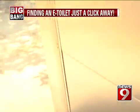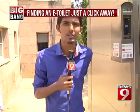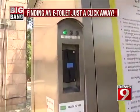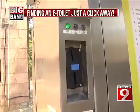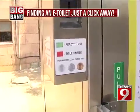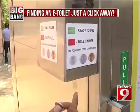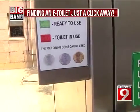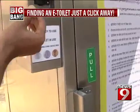Now in fact, let me take you through this e-toilet and tell you how it exactly works. We should understand that cleanliness of the public toilets was always a cause of concern. Now this particular e-toilet promises to change that. It gives you initially a guideline as to how to use it even outside. Apart from that, you can use any coin. You can use a 1 rupee coin, you can use a 2 rupee coin, or even a 5 rupee coin, depending on what you have to make it more convenient. Now let me just show you.